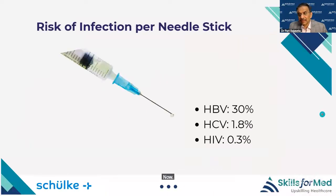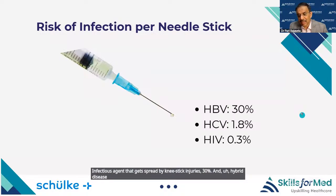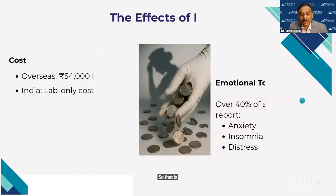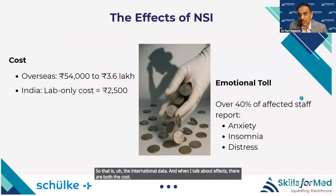Now, I think it is very well known that hepatitis B virus is the most common infectious agent spread by needle stick injuries, at 30%, and hepatitis C is about 2%, and HIV is almost less than 1%. So that is the international data. And when I talk about effects, there are both the cost and the emotional toll.